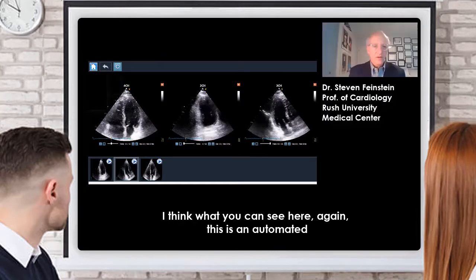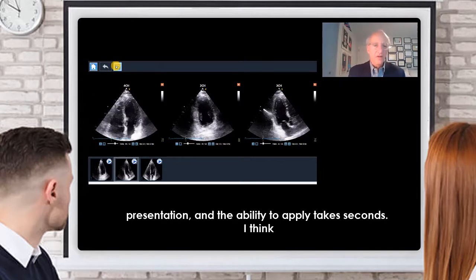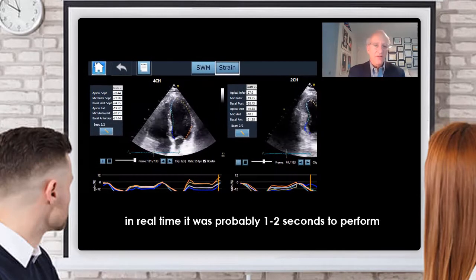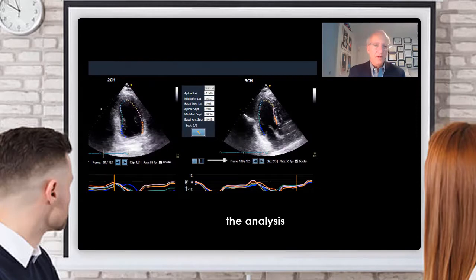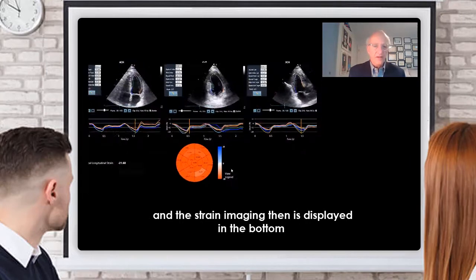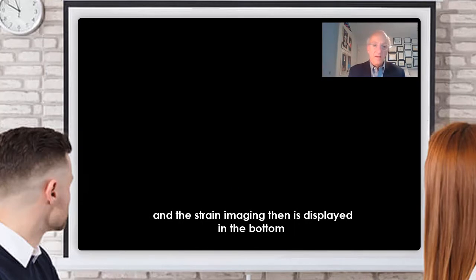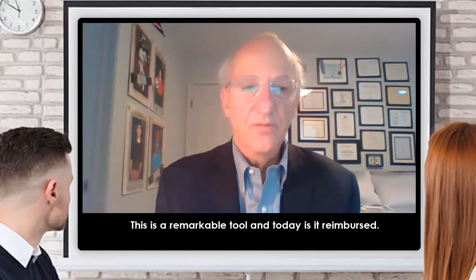I think what you can see here is, again, this is an automated presentation, and the ability to apply this takes seconds. I think this was in real time, probably 1 to 2 seconds to perform the analysis. You can see the device touching it, and the analysis is almost instantaneous. And the strain imaging then is displayed in the bottom. This is a remarkable tool, and today it is reimbursed.